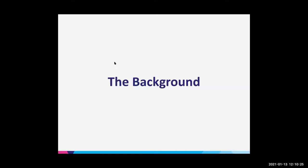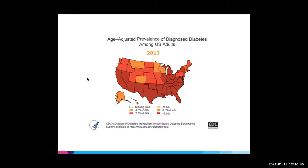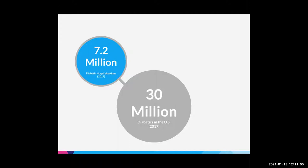So let's talk about why this problem is so important. Here's a heat map showing the prevalence of adults in the United States diagnosed with diabetes starting in 1998. Over time, we see that this prevalence continues to increase, to the point where in 2017, there were 30 million patients in the US diagnosed with diabetes. This is almost 10% of the US population. Of this 30 million, 7.2 million were hospitalized, and around 90% had type 2 diabetes.